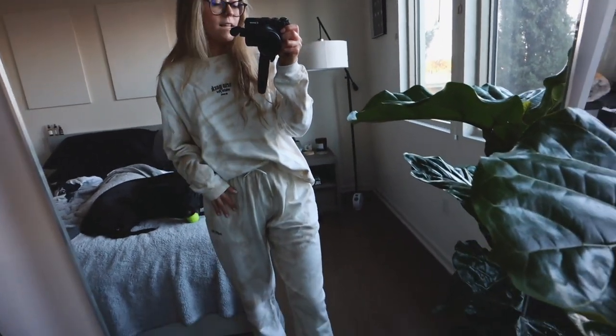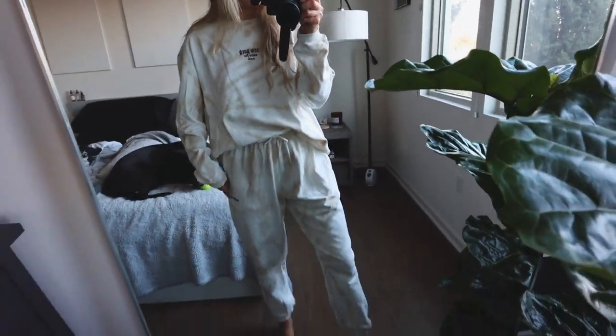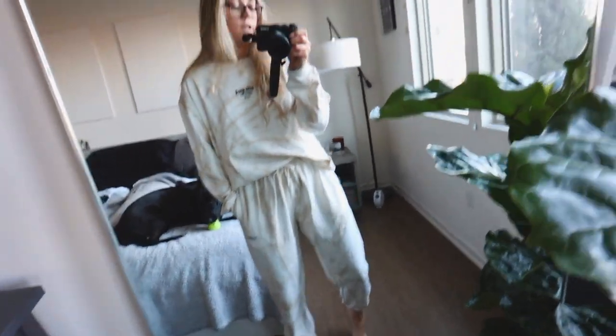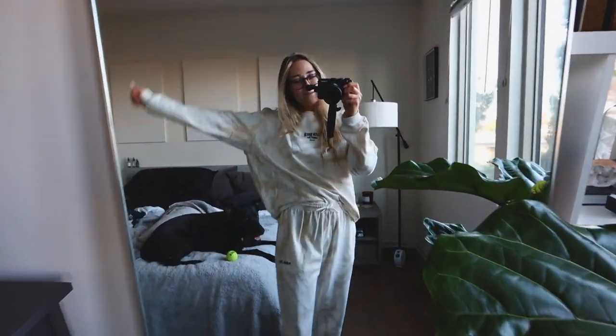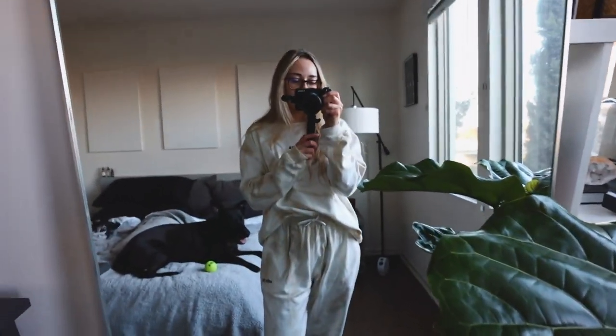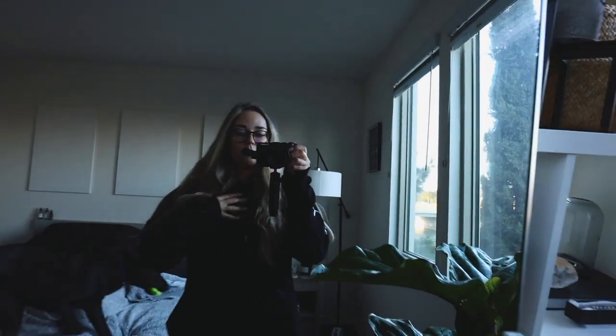So if you want a fitted look, definitely go for a small. If you want more of the baggier kind of style, definitely go for a medium or a large, but super cute, love this. All of the tops I got in a small, medium, and I definitely could have sized down. I feel like everything is kind of oversized on their site as far as loungewear and such. Okay, this one I absolutely love.